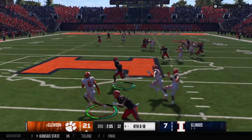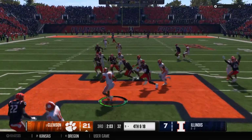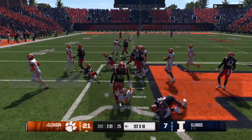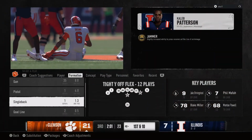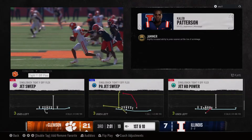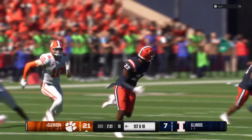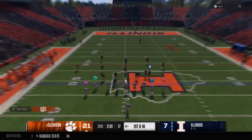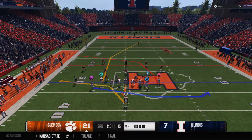He gets a block. Slips one guy, and now he's loose. Return's going to get it up around midfield. He'll be down at the 49-yard line. Clemson has their paws on it, and they'll send out the offense.